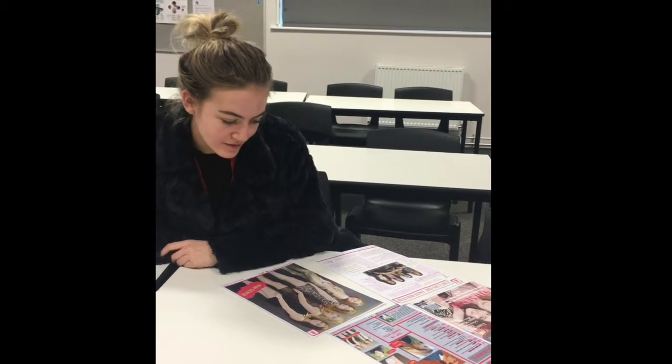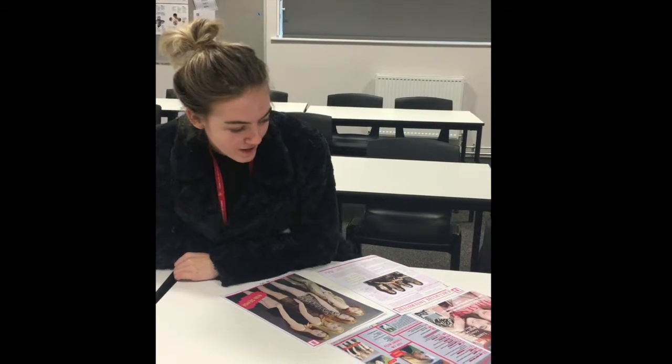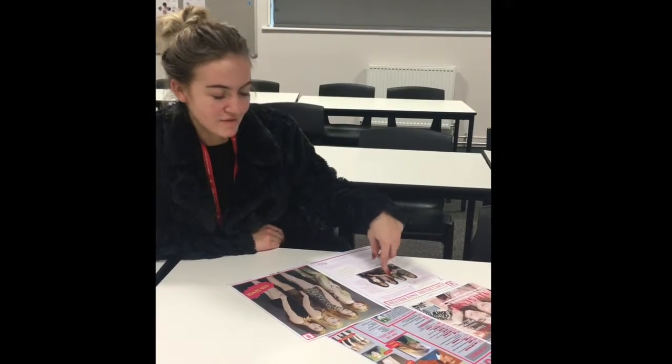The way it's composed looks really professional. The way the models are posed and they've all got a direct gaze makes it seem like a professional photo, and it contrasts to the images of them when they're not all dolled up in the interview photo.